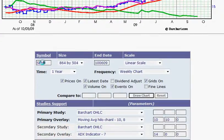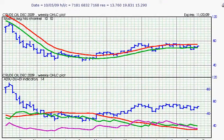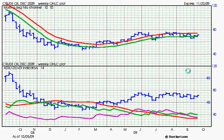Okay, here's what I think is going on in crude. We'll look at December weekly crude oil. Then I'm going to wrap this one up and we'll do another one. Anyway, okay, crude oil, crude oil.